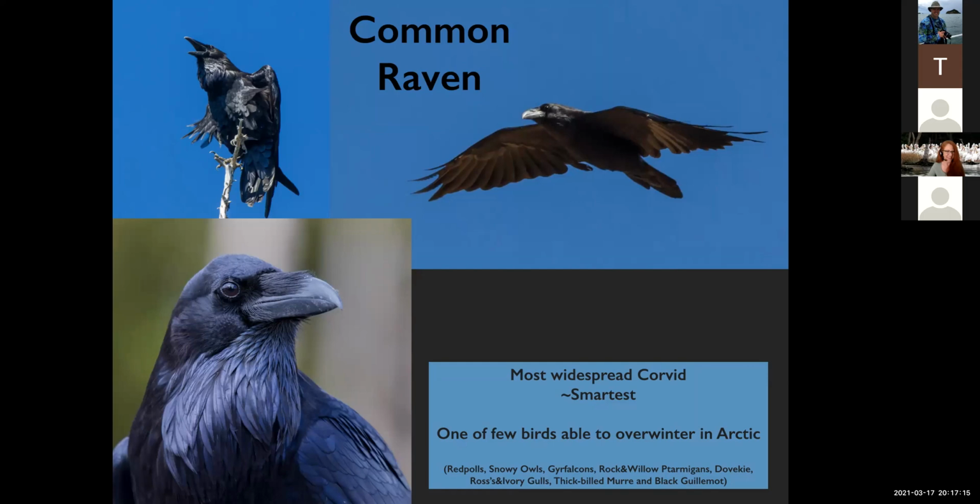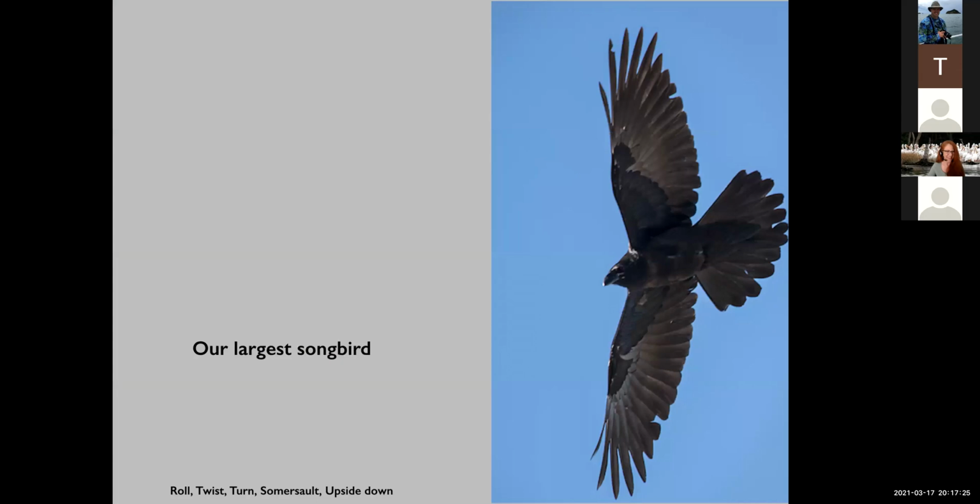Along with redpolls, snowy owls, and gyrfalcons, the raven is one of only 11 birds tough enough to overwinter in the Arctic. Beautiful flyers. So much fun to watch them. They roll and twist and turn and do somersaults and turn upside down. And we actually saw one in Southeast Alaska fly completely upside down for almost a quarter mile.